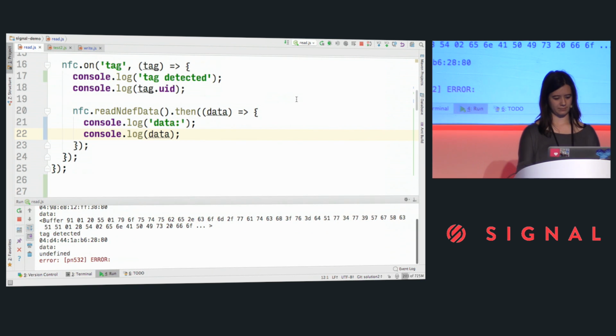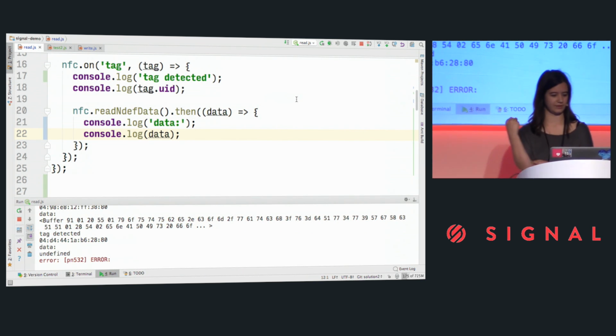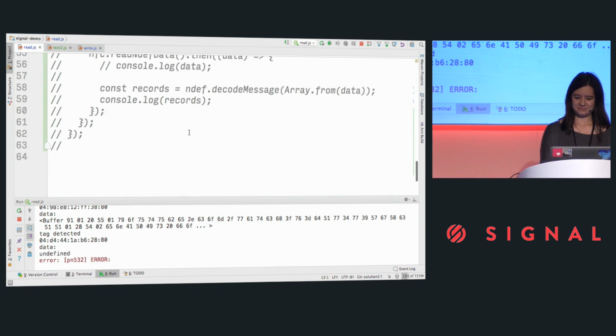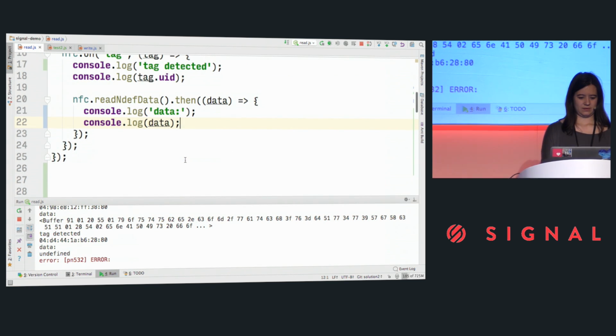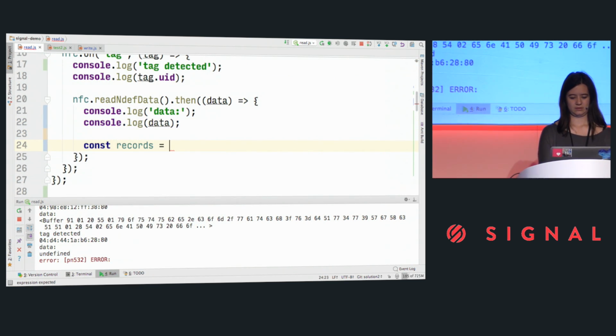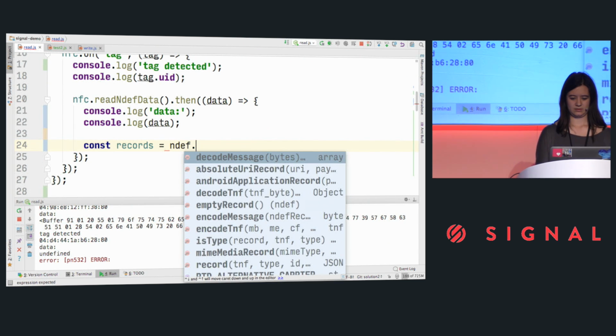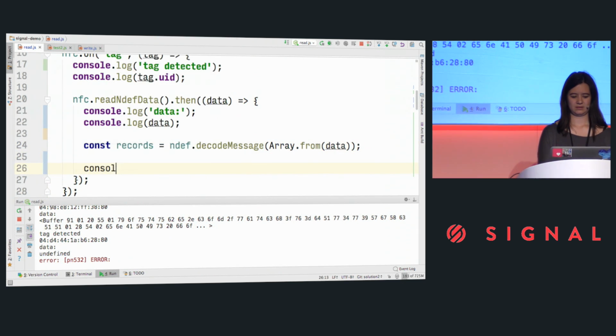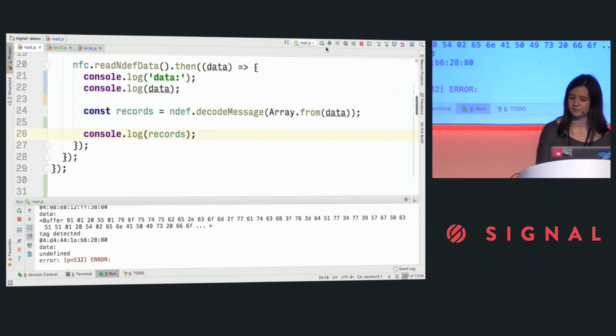OK, so we've got a buffer just dumped in there. And I've taken the tag away too early, so it's got a read error now. It's probably not what we really want. So what we're going to do now is decode the data according to the NDEF specification, and then we can actually read it in a human-readable format. So we have to do a bit of futzing around here because it's Node.js. Let's see what we get here. So what they should have done is just decoded the NDEF records. Again, a little bit fiddly.